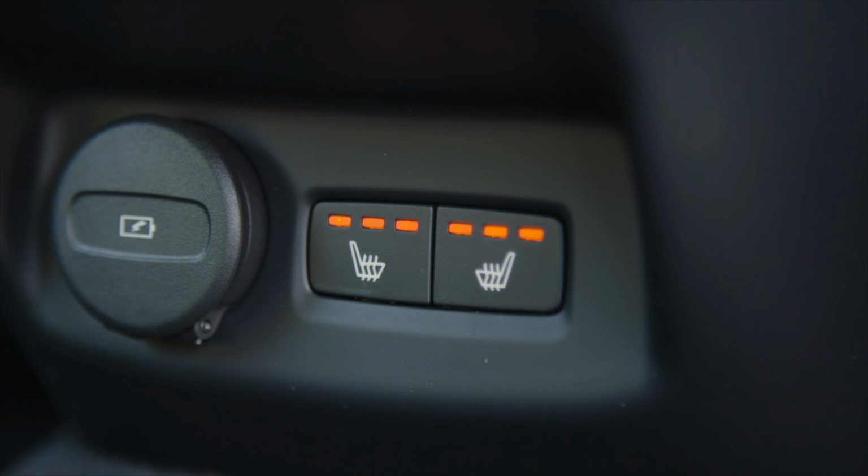So this is the dual motor, so all-wheel drive, long-range model. This car has around 250 miles of WLTP range, and this car has 408 horsepower and a lot of torque, and this is a very fast car. It really does move. Now, one of the things about electric cars, which lots of people don't realize, especially when you have a powerful electric car like this car, is that when you put your foot down, it really does go.